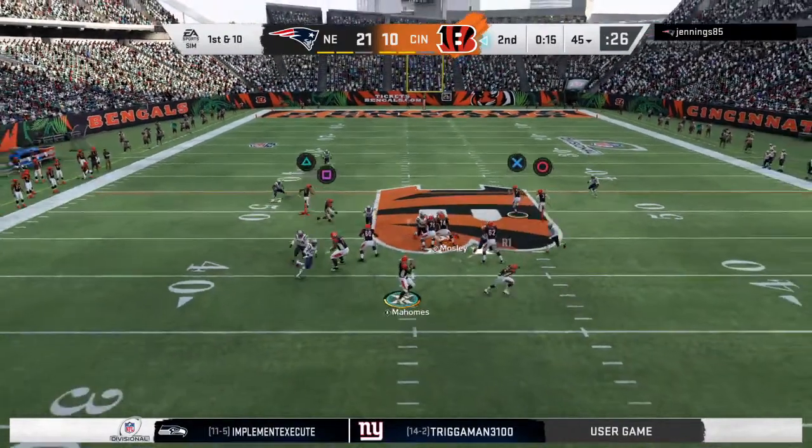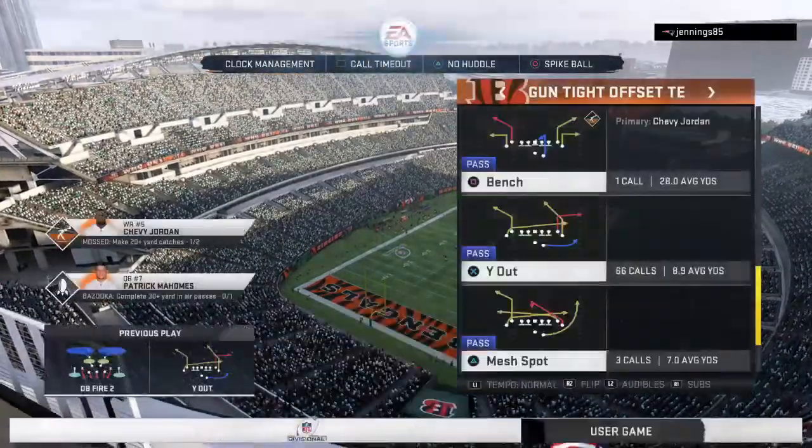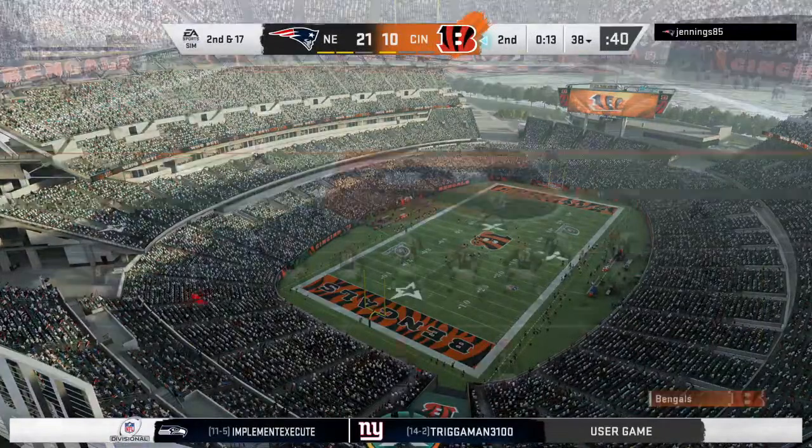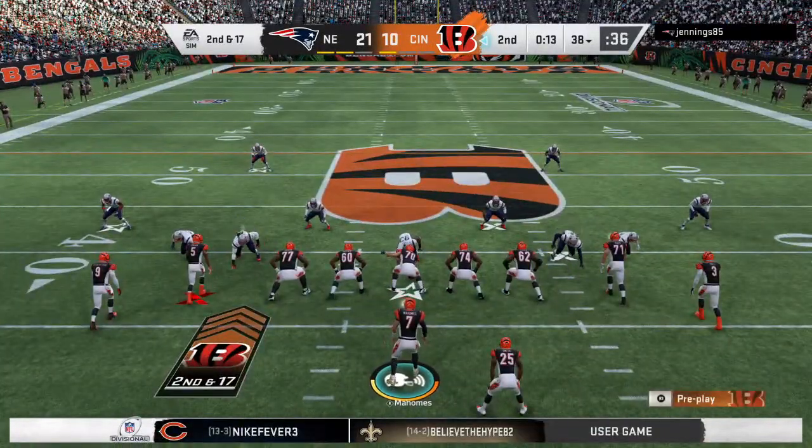Mahomes now on 1st down. Nowhere to escape, and he goes down. The Bengals going to use the second of their timeouts as they'll stop it with 13 seconds to play in half number 1.